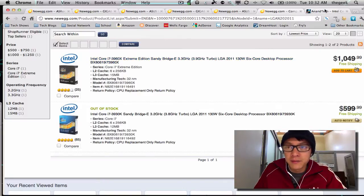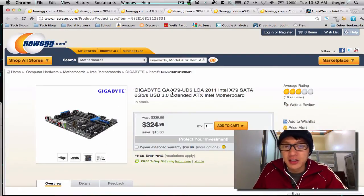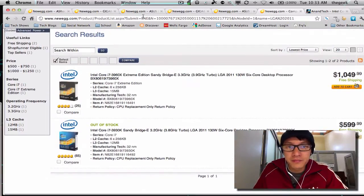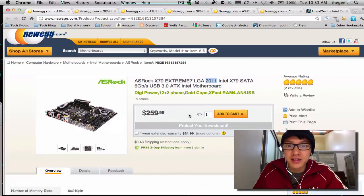So with the 3000 series, anything with a 3000 in it, you can automatically assume it's going to be for X79 chipsets, right? The generation before this, the one that I have, is the 2000 series, and I have the 2600K, which is for socket 1155. These new motherboards have a completely new socket. It's socket 2011, and it's a very big socket. There are 2011 pins on this socket, and the motherboard that I have has 1155 pins. So this is considerably bigger, and that's why you're able to do all kinds of new fancy stuff.